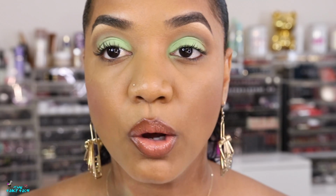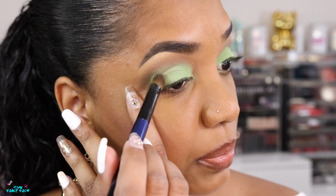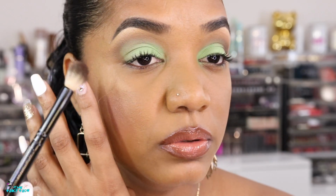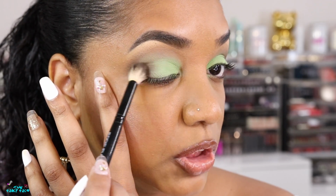And I'm packing that all the way over the lid, not leaving much space for anything. Then I'm gonna grab a smaller blending brush and grab the shade Spider, which is the dark brown, and we're just gonna pop that on the outer V. Not coming too far in. Ooh, this is like a mint chocolate look, right? Because it's like green with some chocolate. This is nice. I really like this.